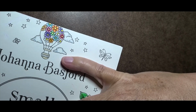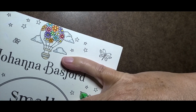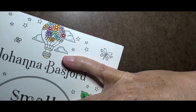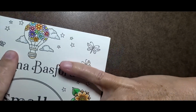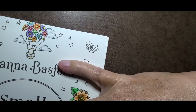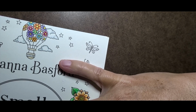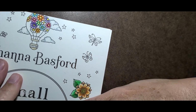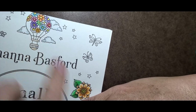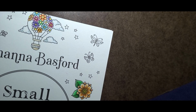Okay, so process of elimination. There are 3 white flowers. Before I fill the 3 white flowers in, I need to decide what color the umbrella, I mean not the umbrella, the balloon is going to be. I don't want it to be blue.